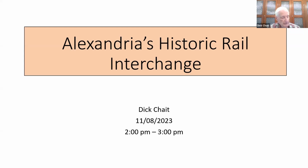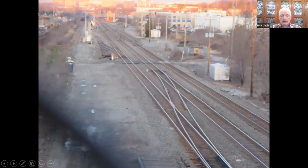So I think with that introduction, let me go to the first image and explain to you exactly what the AF Interlocking today looks like. And if you travel west on Duke Street to Telegraph Road and go south on Telegraph Road, you immediately, if you look to your right, you will see, but you have to be careful of the traffic, you will see a bunch of railroad tracks and a bunch of interlocking switches. This is what you'll see right here. And this is what I'm talking about.